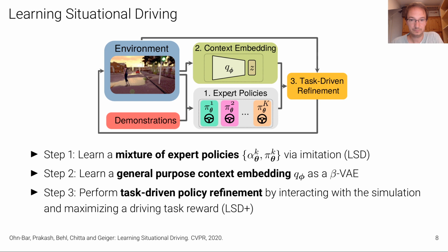Note that training a model using imitation learning does not optimize for the actual desired target quantity, which is, for instance, in CARLA, the success rate, how often you actually reach the goal. But rather, you optimize for the correct action. Therefore, we use a task-driven refinement where we optimize the final layers of these networks using an actual reward, such as success or infraction rate. And we do this using an evolutionary algorithm.